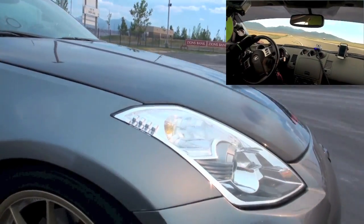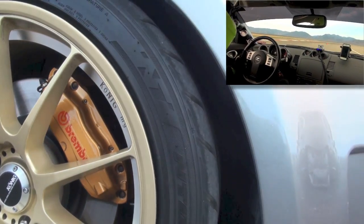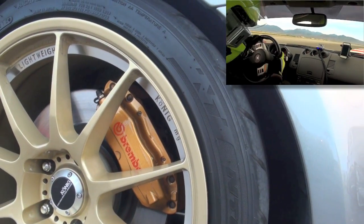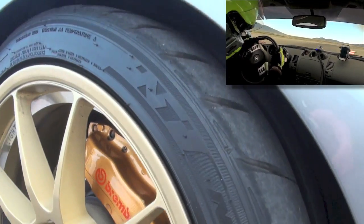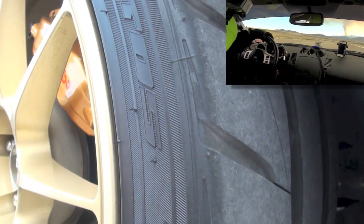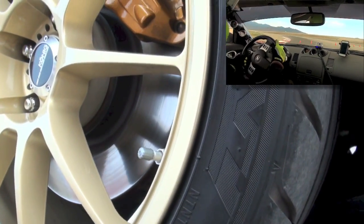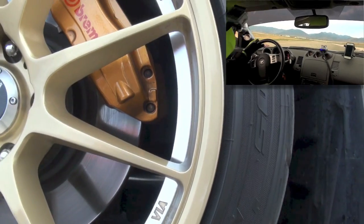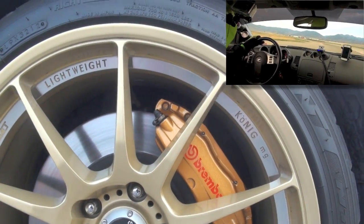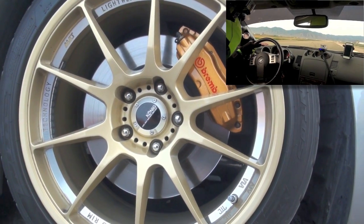The tires I'm running, these are really awesome. These are the NT05 Nittos. They are a soft, summer, dry-only race tire. They're blocked, as you can see. They're wearing okay. I don't drive this every day. It's just every so often I'll drive the Z. But man, am I happy with them. They really, really stick. They're riding on forged Milligrams by Koenig. Love those rims. Love them, love them, love them.